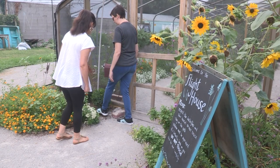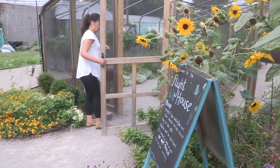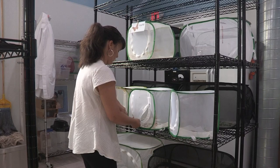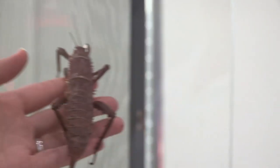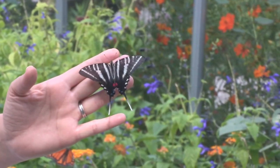No. She says she got a business plan together and ended up here after visiting other insectariums and butterfly farms around the country. Also, she added this containment facility where the insects are kept, brought in tropical insects too, and in 2015, Idlewild Butterfly Farm opened. And then I started raising butterflies again.